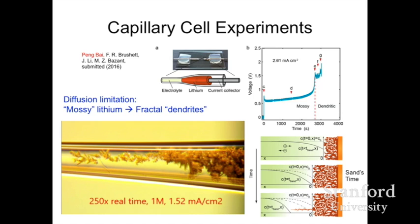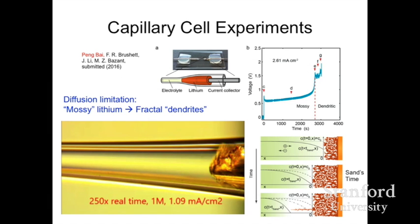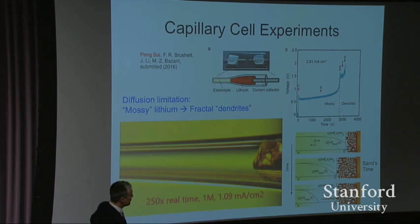That's very bad. But if you avoid that, then you're back in this regime, which may or may not be bad. And when that happens, there's a voltage spike that just precedes this. The reason, which I should mention, is sketched right here: when you're growing this kind of mossy lithium, the concentration profile is such that basically diffusion is able to supply lithium ions to the growth.